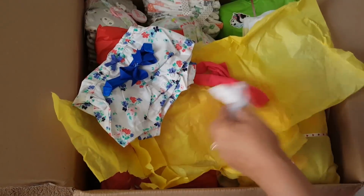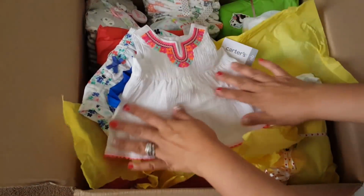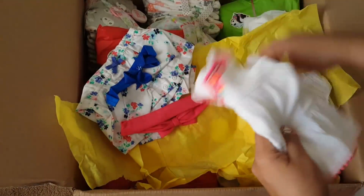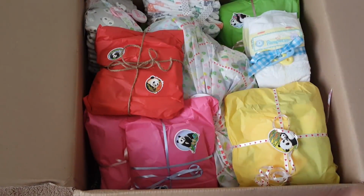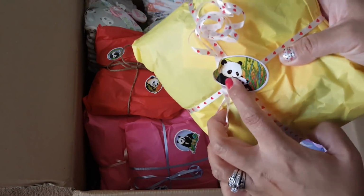Oh, this right here. Oh, look at this headband with a beautiful top. Look at that top. And here's the little diaper cover. This top has such beautiful colors. Oh my gosh, it feels so nice, Angela. Thank you. As you can tell, Angela just went above and beyond. Look at this. Look at that. With the baby and mama and baby.